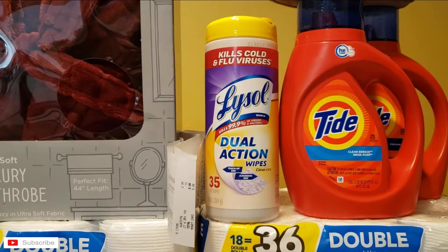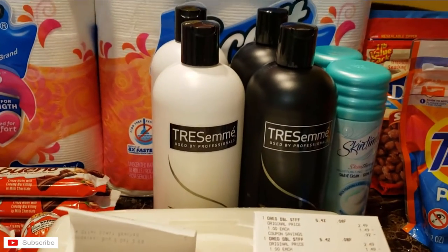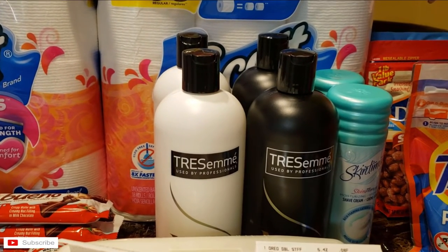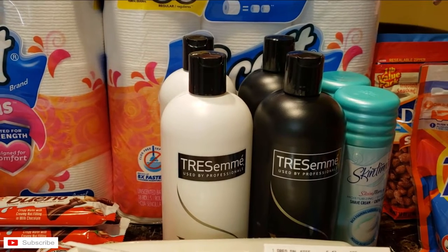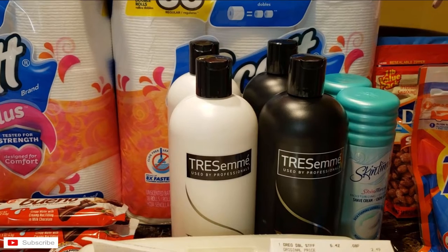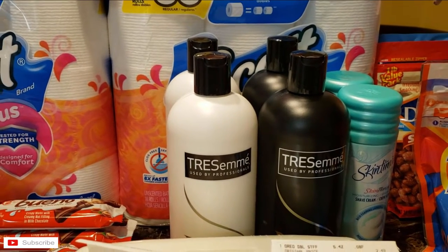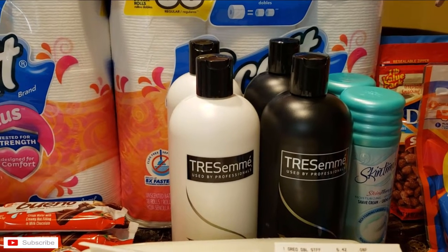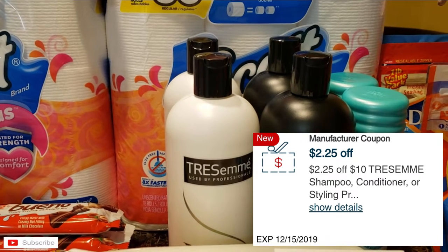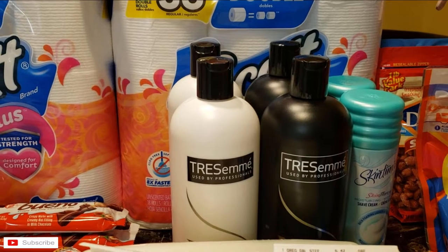And then the next item that I bought was the Tresemme. So these are $5.79, buy one, get one half off. When you buy three, you get a $5 extra care bucks. So for this one, when you buy all four, your subtotal is going to be $17.37. Use two of the $5 off two manufactured coupon that we got last Sunday. And then I also used a $2.25 off Tresemme CRT, making it $5.12.